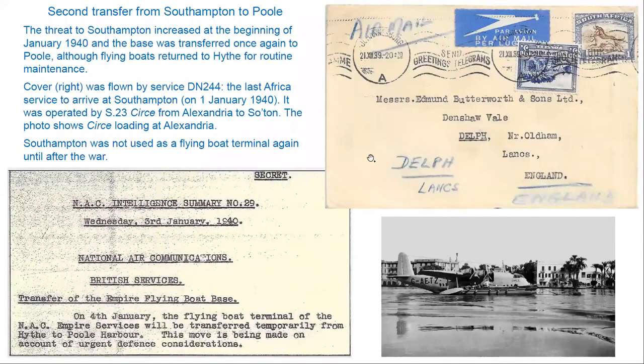But, of course, things became more threatening and the authorities decided that Southampton was too vulnerable. And on the 4th of January 1940, they moved back to Poole, and that's a cover by the last service, well, the last service into Southampton again, as opposed to the one in 1939. And it was operated by the Circe. There's a photograph of her loading at Alexandria. And the services didn't return to Southampton until after the war.